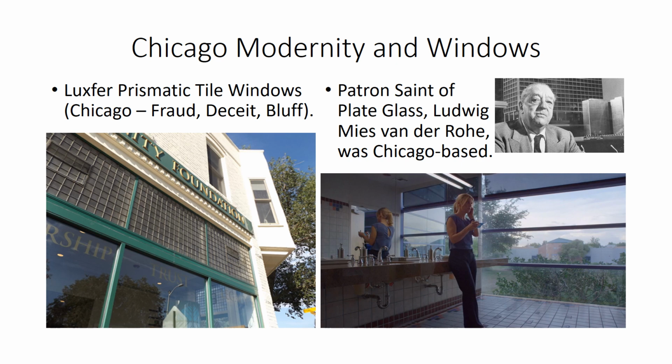Plate glass windows, on the other hand, were invented in Europe, but one of the foremost exponents for their use, Ludwig Mies van der Rohe, was based in the city of Chicago.